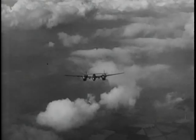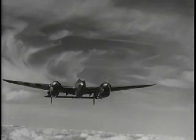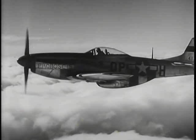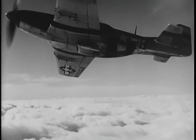Here is the Lightning, the P-38. Master of the air in many theaters of war. The long range and concentrated firepower of this great fighter counted in Western Europe, too. The Mustang, the P-51. Longest range fighter in the world. Speed, fast climb, quick dive, tight turn. A fighter pilot's dream.